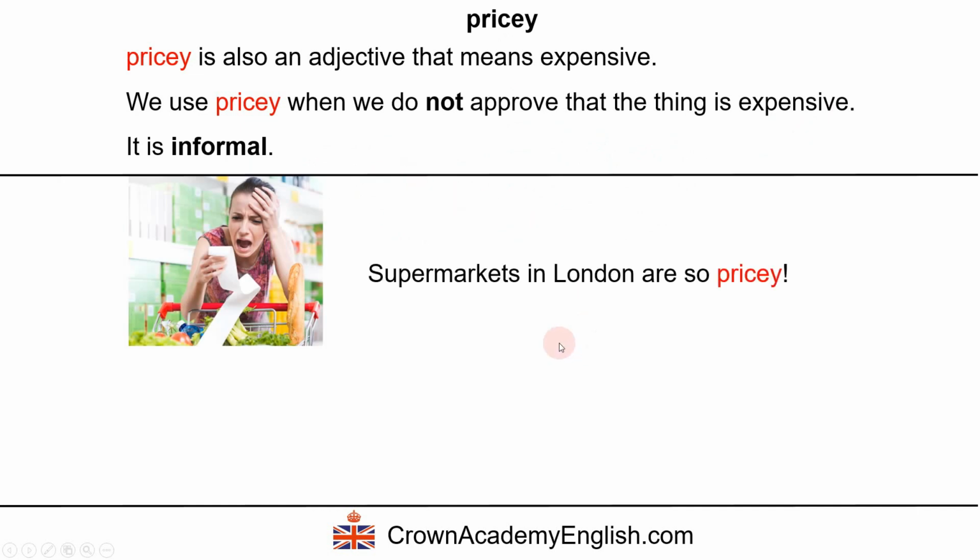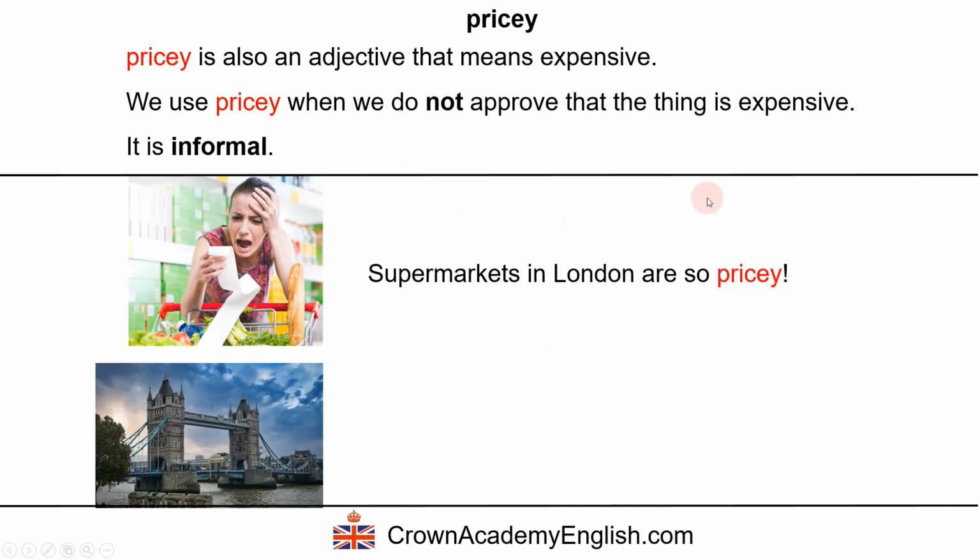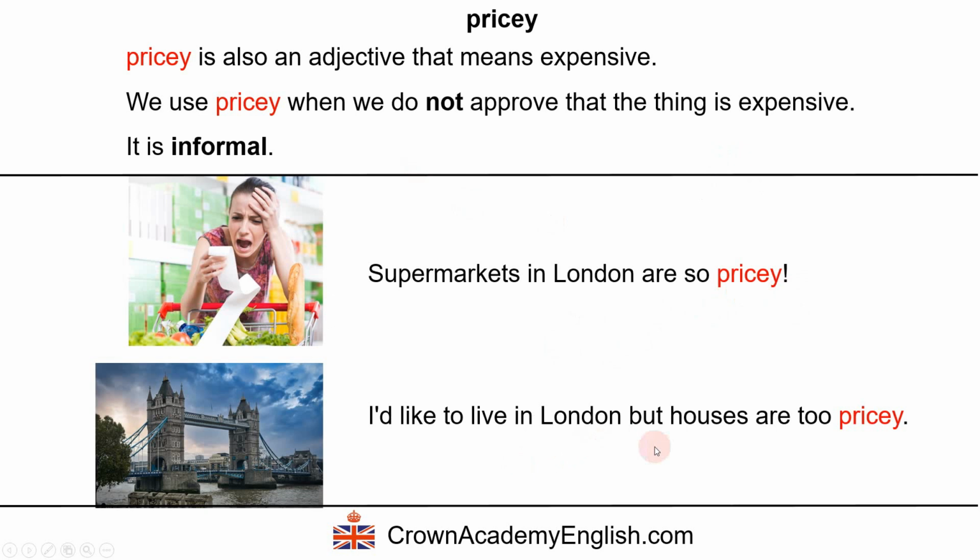Example: supermarkets in London are so pricey. Okay, so supermarkets in London are so expensive. I'd like to live in London, but houses are too pricey. So this means the houses are too expensive. Okay, pricey.